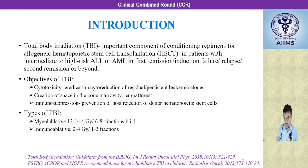Total body irradiation, as we all know, is an important component of conditioning regimens for allogeneic hematopoietic stem cell transplantation in patients with high risk or relapsed ALL or AML. The objectives of TBI are basically threefold. Number one, cytotoxicity, basically eradication of residual or persistent leukemic clones. It also creates space in the bone marrow for engraftment, and it also leads to immunosuppression to prevent rejection of donor hematopoietic stem cells. Broadly speaking, TBI may be classified into myeloablative and immunoablative TBI.